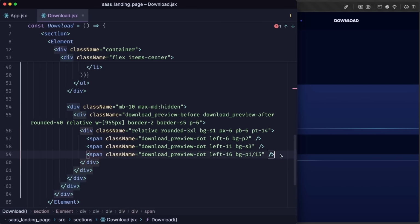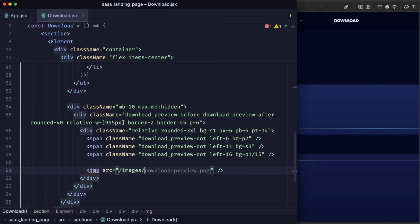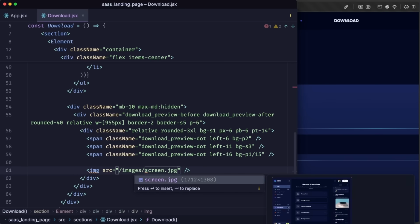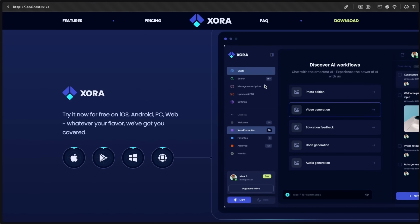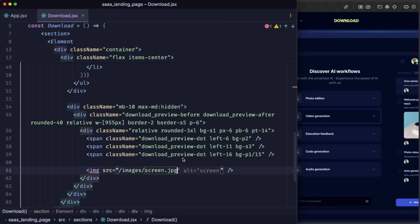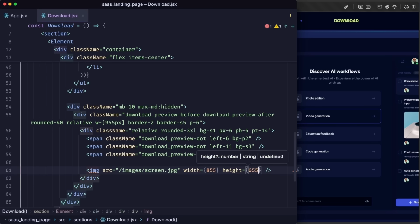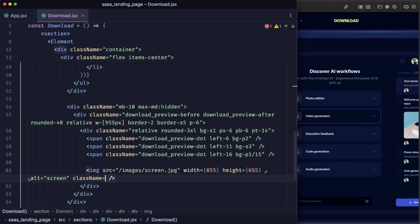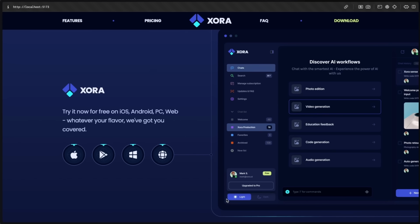Finally, right below the last span, we can render a self-closing image with a source equal to /images/screen.jpg. If I save this, see how nicely this fits into the picture. It feels like it is a real device. Let's modify it a bit by giving it a width of about 855, a height of about 655, an alt of screen, and a class name equal to rounded-xl. This will remove some white spacing right here in the corners.